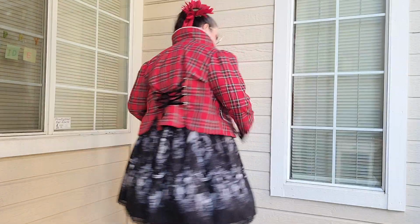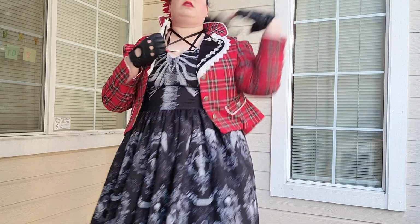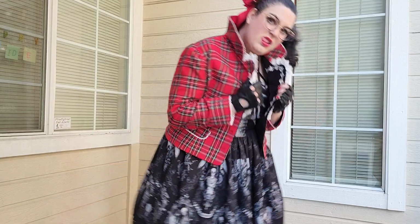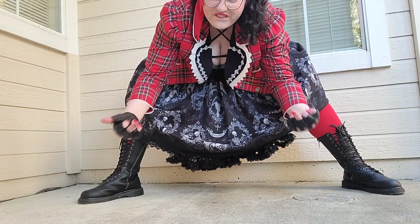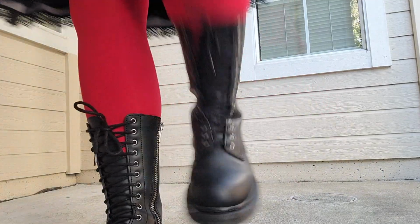For this coord, I really wanted the jacket to shine. I wanted to experiment with wearing it buttoned in the front or open, and I wanted to try popping the collar for a couple shots. And all I can say is rock on, rock on, rock on. And I just really had a lot of fun with this one, so I hope that at least shows in the footage and the photos of this coordinate that I got.